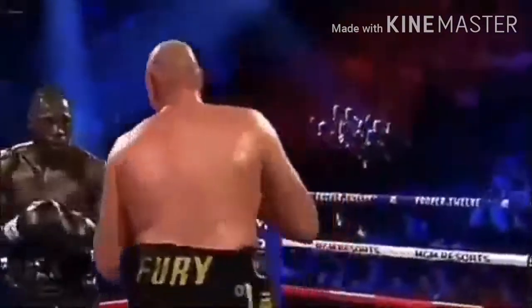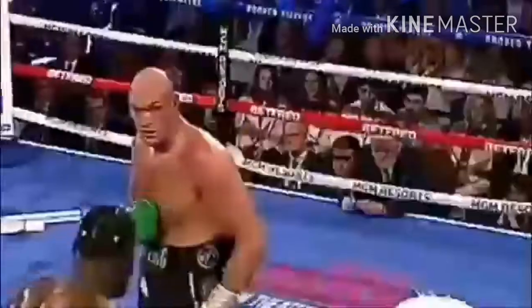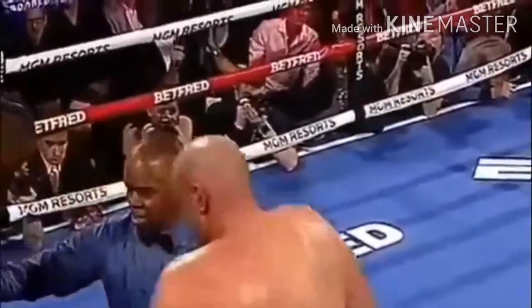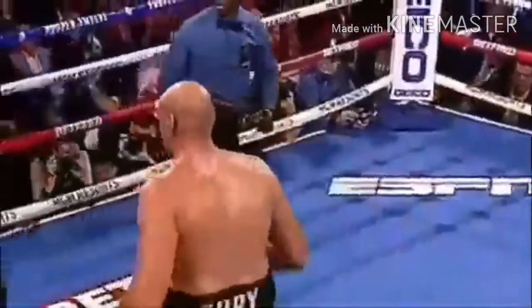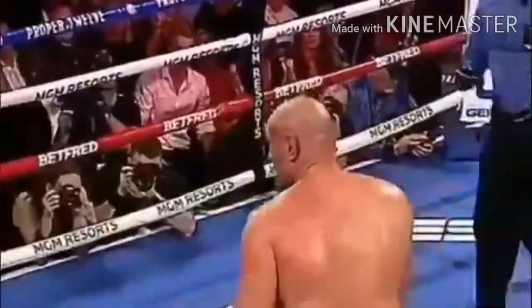Big shot from Fury, right there. Top of the temple of Deontay Wilder. Awkward but effective in the first minute here of round number 3. But the right hand of Deontay Wilder has a mind of its own. You never know what angle it's coming from, and you never know when it's coming. So Tyson Fury has to be alert at all times. All-time great power. The highest knockout percentage of any heavyweight champion in history is Wilder, now 95%.